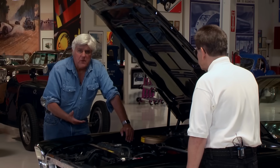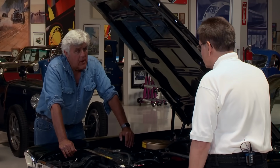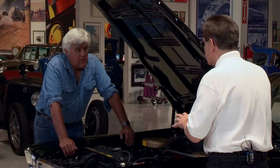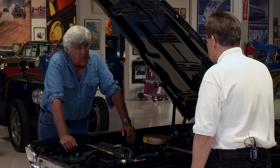Now, the last year of the Hemi was how many horsepower? Well, it was 392 cubic inch, and there were various versions of it, so I couldn't really quote what the horsepower was. But this had more horsepower, I think, than the last Hemi.